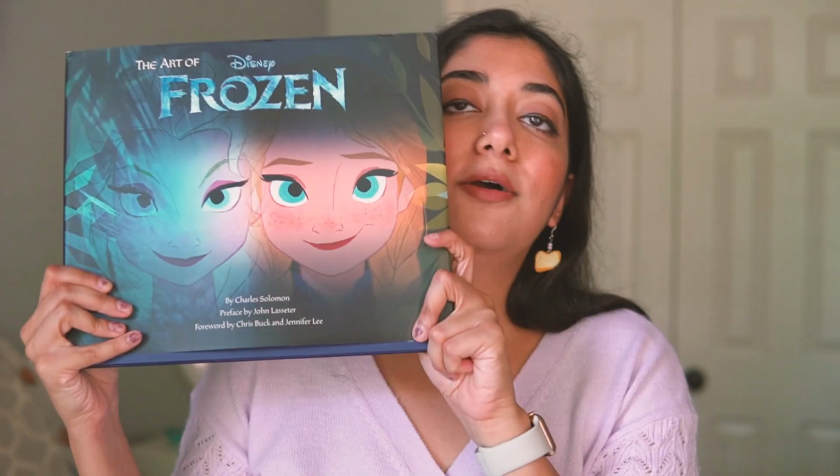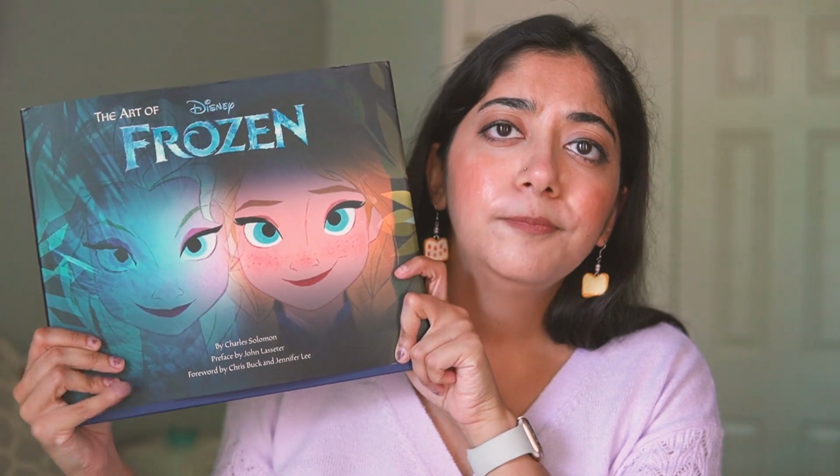Also, this is not like a numbered list. I don't know why I said that. Like, I love all of these books, but I'm just gonna start off with my favorite one. Anyway, following the Disney princess theme, we are gonna talk about number 2, The Art of Frozen.